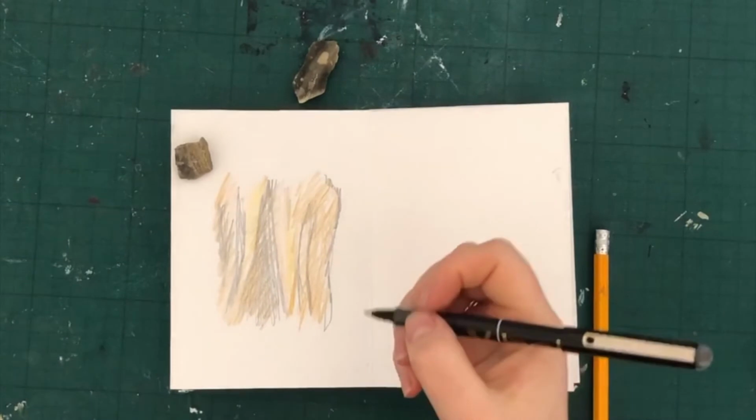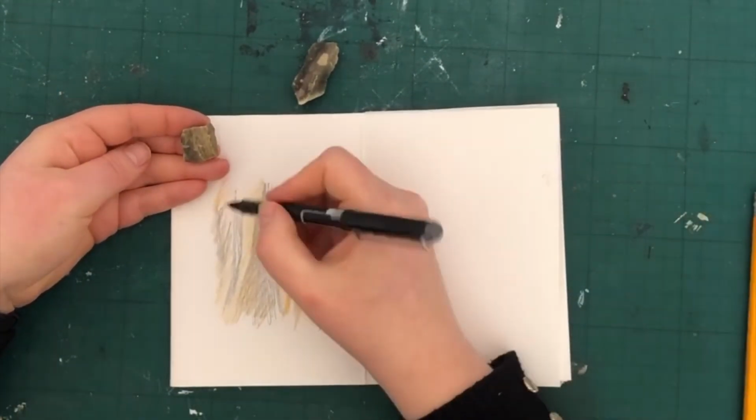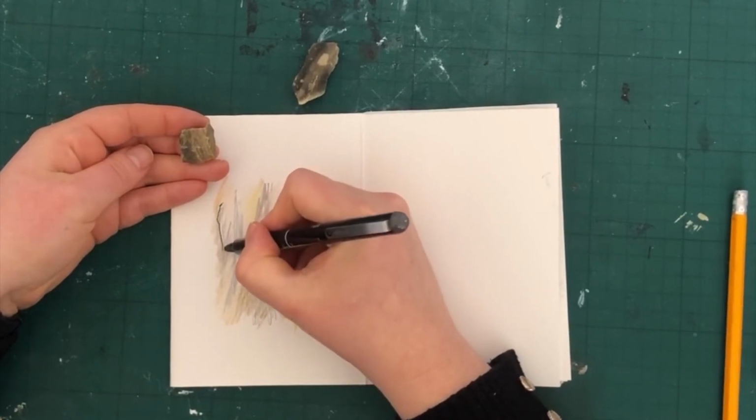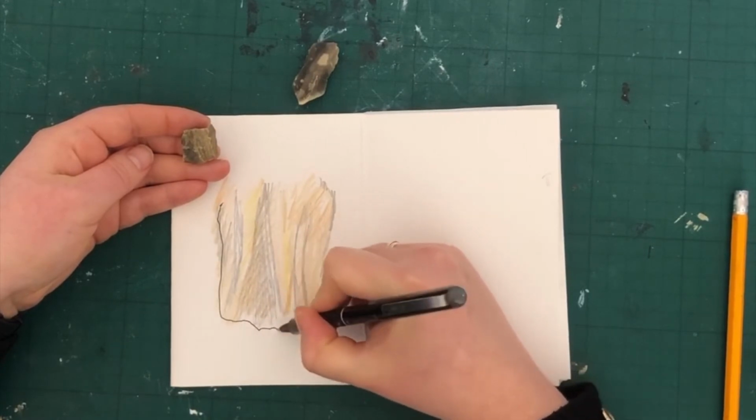Then once you've finished doing the base colour layer, you're then going to do the line drawing on top of that. So I'm using here the black ink pen again and carefully drawing the detail that's on my piece of flint.